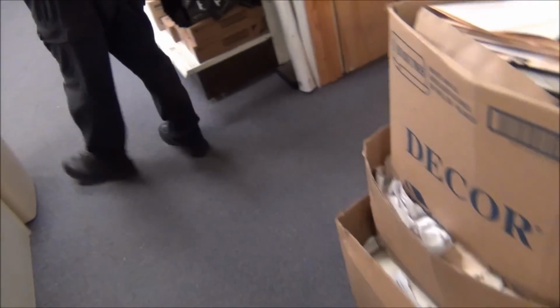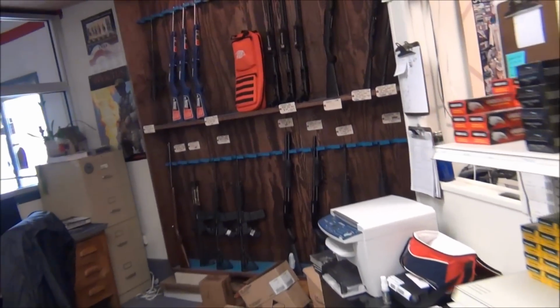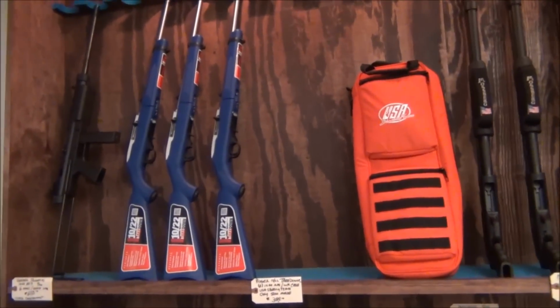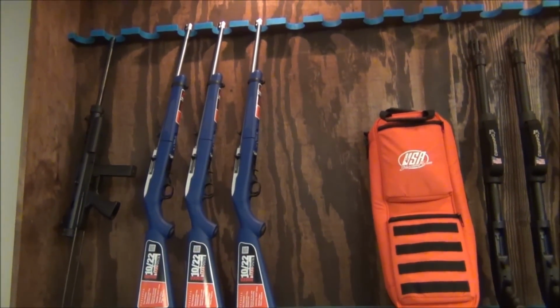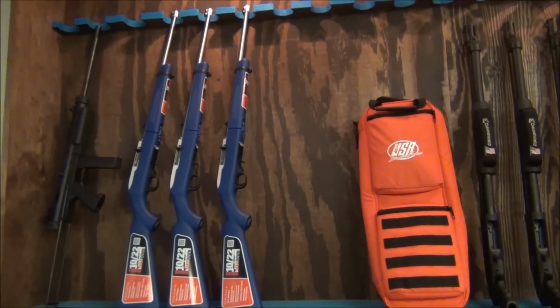Yep. And you just got more of these quick takedown 10/22s. Yeah, the Olympic ones, and it comes with that case. Yeah, we showed it before, but they're selling, right? I actually have two more coming in today. Okay, and they only made 5,000 of these. Yep. So they're all numbered.